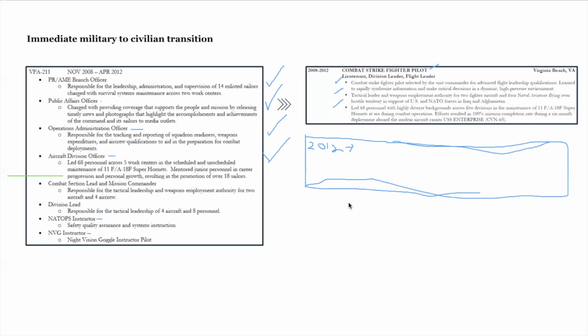But in general, most corporate jobs, which is where most military officers probably land, are really looking for intangibles. They're looking for people who are mentally agile, who they can train, who've demonstrated leadership. Where you say combat strike fighter pilot selected by the unit commander, selected is a really key word, because it says this guy was selected to do something. He demonstrated enough aptitude in his basic job to be moved up. That speaks to an intangible: this guy is motivated, can demonstrate leadership, can be counted on, and is agile enough to grow outside of his role, which is really what people want to find.